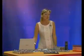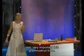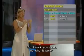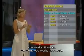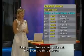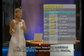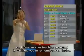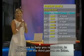Now that was the simple present tense, and now we're going to see that on the screen. Very, very important, this grammatical form. So, I work, you work, he, she, it works, we work, you work, they work. Now, very often you forget to put the S on the third person, so I have another teaching assistant who will help you to remember, Mr. Snakes. He is here to help you remember to put the S on the third person.